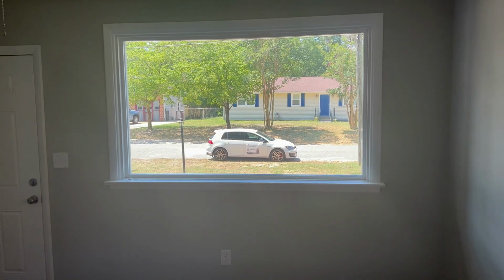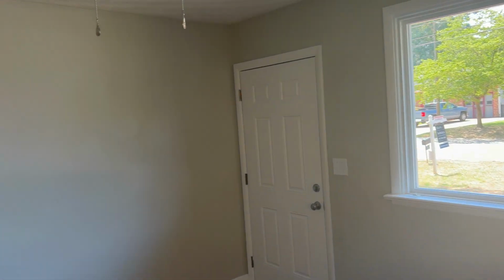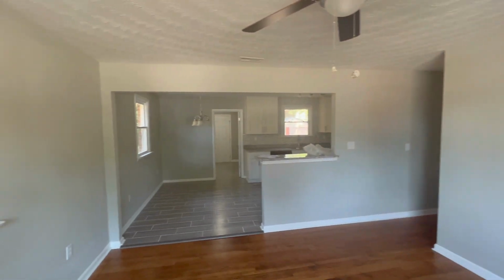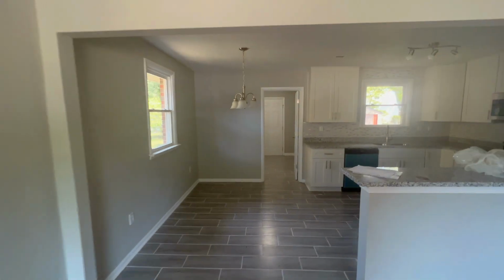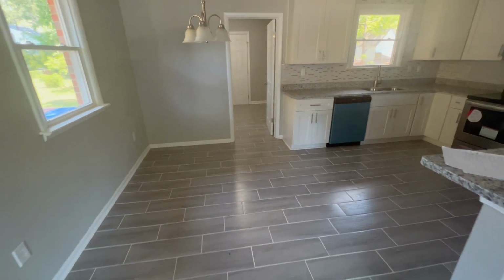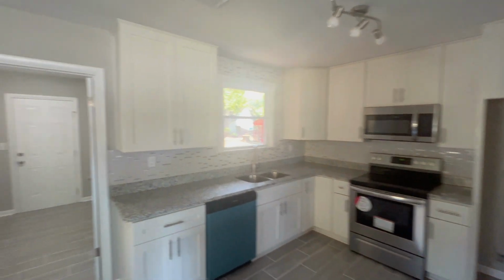Here we are looking at the front window. It's a nice picturesque window. Roll around. Oh, got to go widescreen. There we go. Like I said, it's only 1,000 square foot, so they did a really good job replacing the floor, stone countertops. It's a nice kitchen.